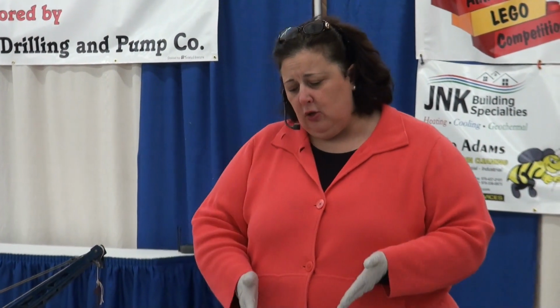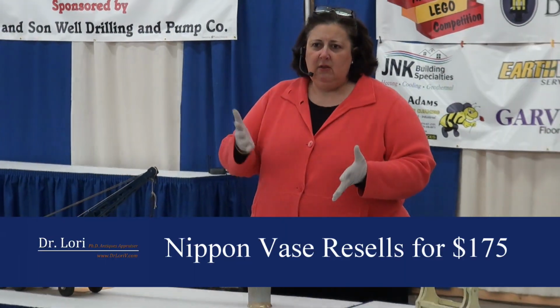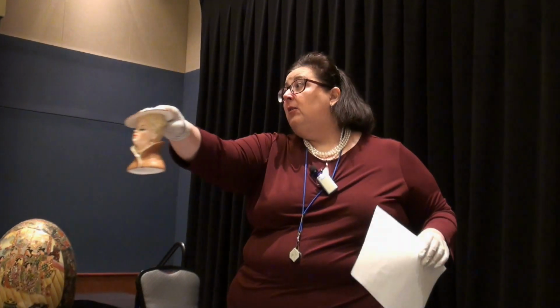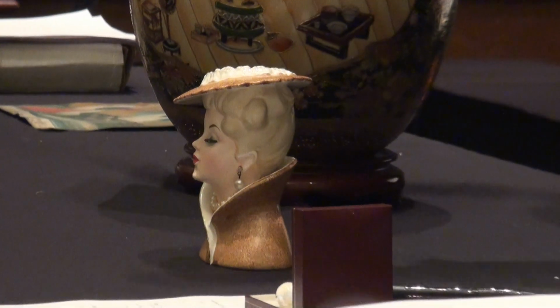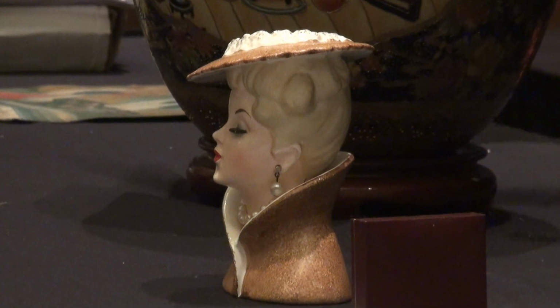Value on this piece, which dates to the turn of the 20th century, is worth about $175. Nice. Yeah. The 50s, Marilyn, you know, she died in 62. And basically she got the little earrings and the necklace and you put a little plant coming out of her head. I always thought it was a little weird. I don't know. How'd you acquire it, Cindy?